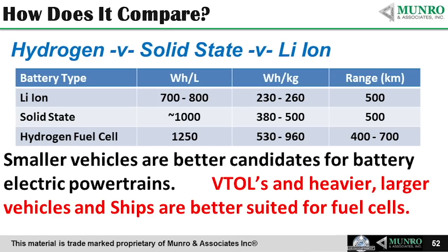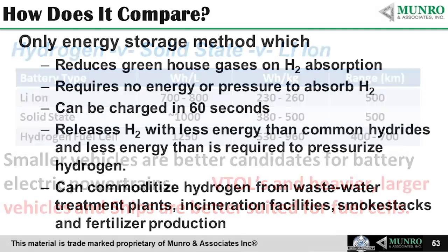So if we look at the different aspects or the different media that we can look at for getting the job done, you can see that quite a few things are better when you look at a hydrogen fuel cell, especially if we're looking at the smaller, not a car. I don't recommend it for cars, just why bother? These are great for VTOLs, heavier, larger vehicles, ships, and basically commercial units.